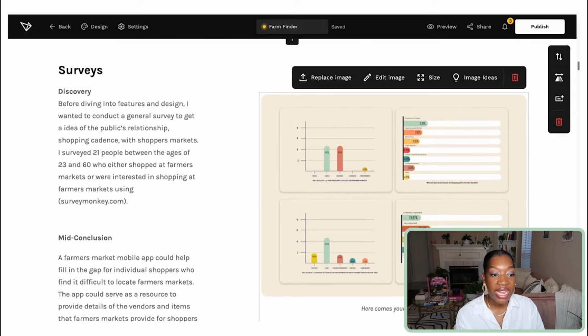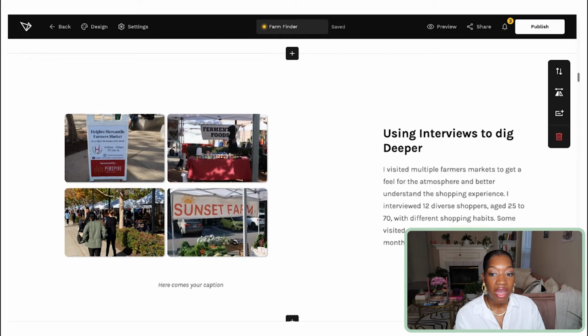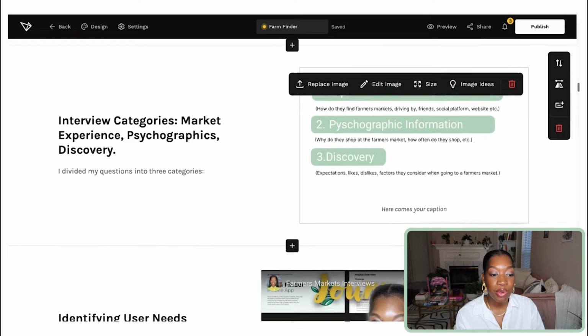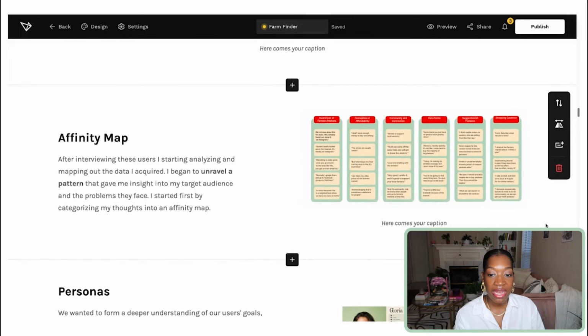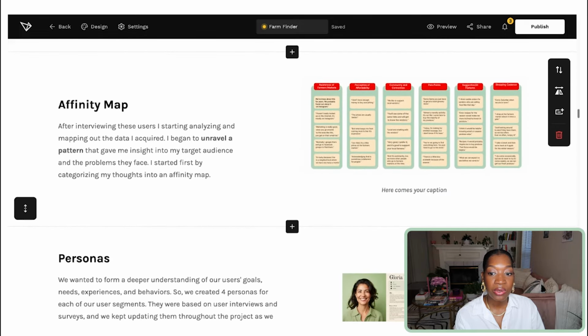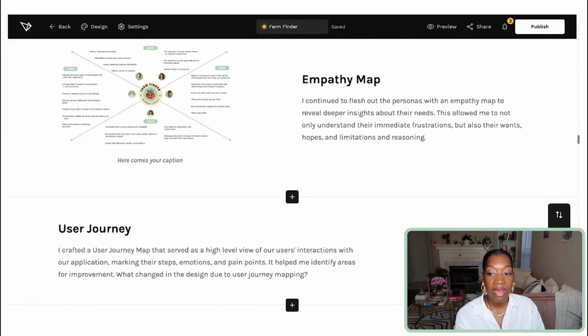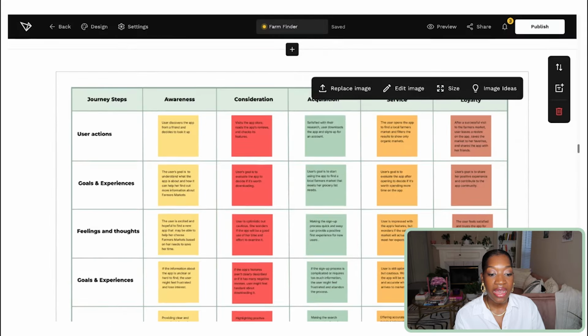So far I have my surveys, I have my interviews, I have identifying user needs and pain points, interview quotes. I added my affinity map, I have added my personas, I have my empathy map, I have my user journey. I added my key features, and now I'm getting into information architecture, so I'll need to add the card sorting.